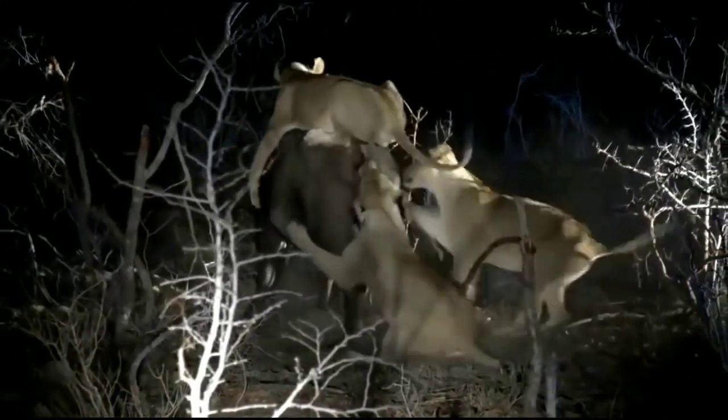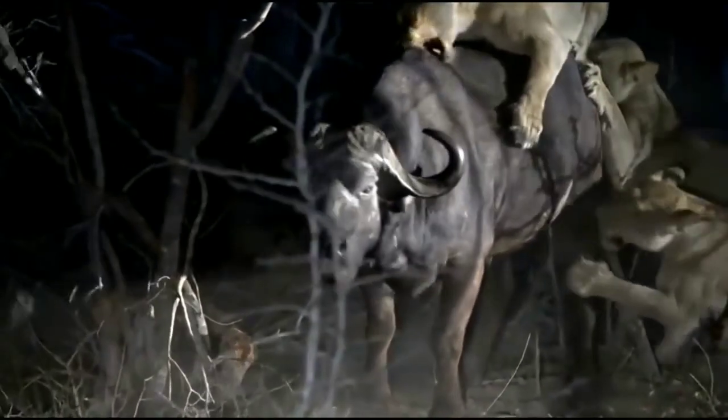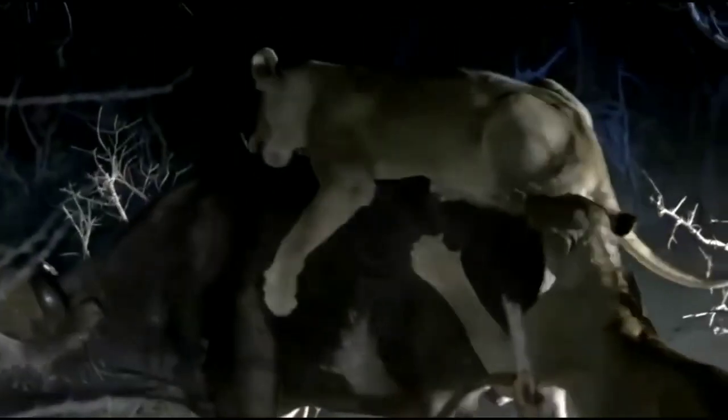I know that's a terrible sound, but this is Africa, this is nature, this is life! I'm shaking with excitement. So what they're trying to do, you see how they're going for his haunches, the soft spot at the back of his legs, when they're trying to get him down on the ground.